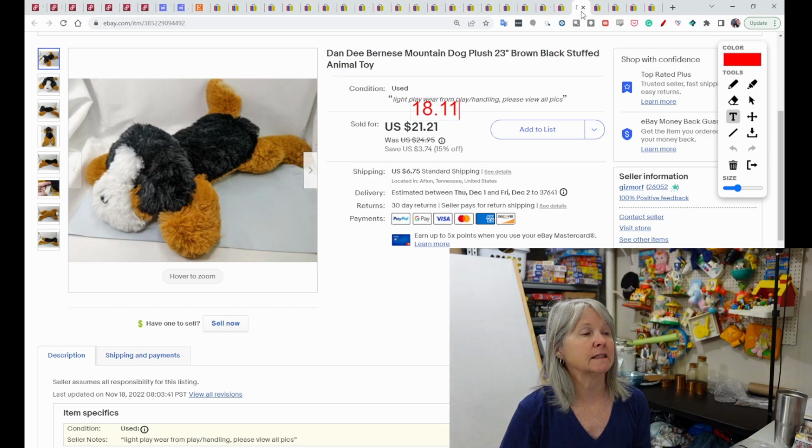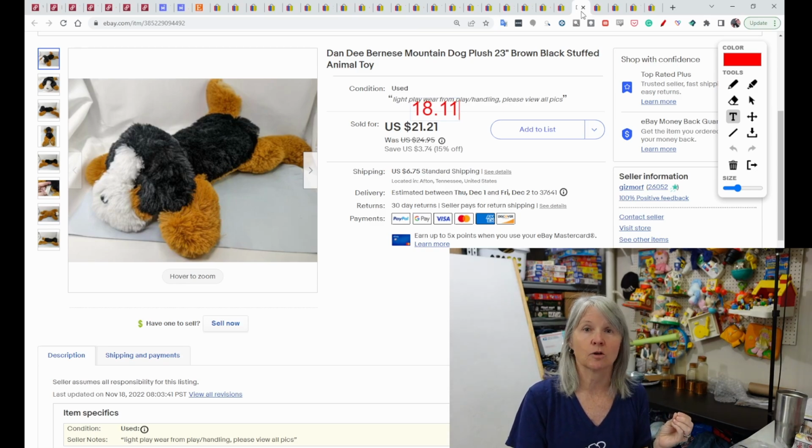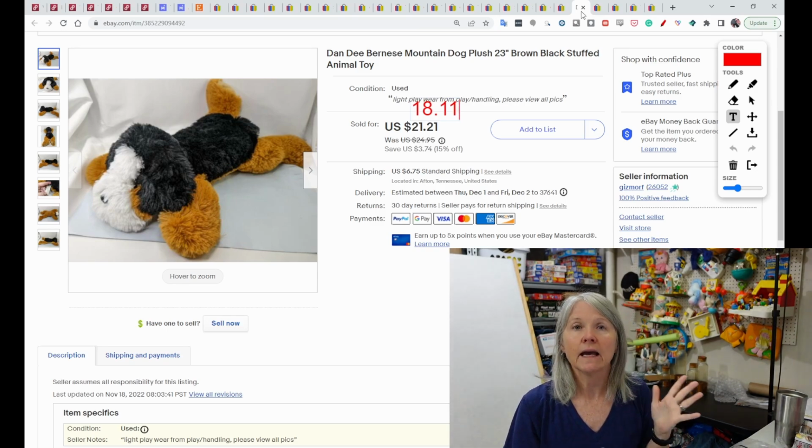This is a Dandy Bernese Mountain Dog plush, 23 inches. It sold for $18.11. I think a viewer sent me comments on the video when I showed this that this was a Bernese Mountain Dog, and I went in and I changed the title to include that. The problem is I had already cross-listed it to Poshmark and Mercari, so when I went looking for this listing when it sold in the other platforms, I couldn't find it. I was like, how in the world do I say it's cross-listed there, but it's not there? But I hadn't added Bernese Mountain, so I need to pay better attention when I go in and edit stuff that it's not cross-listed.